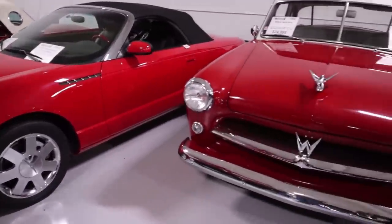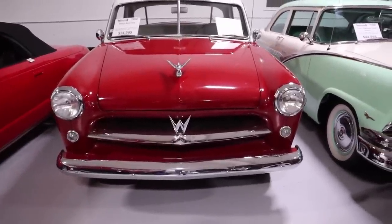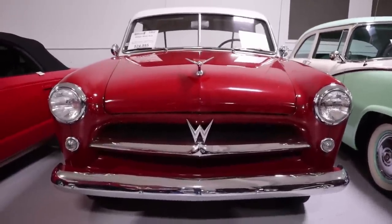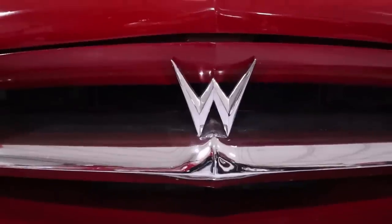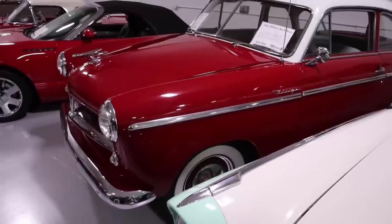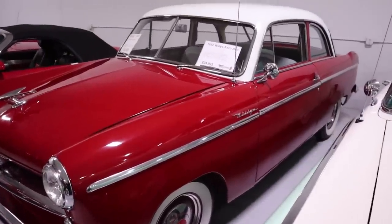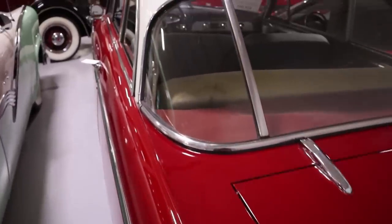Right next to a Willys Aero Ace, a 1952 Willys Aero Ace. Asking $24,995 for it. That's cool. I don't see very many of these Willys around. It's got a 161 inline six. Like I said, they're getting packed in here pretty tight for the winter.